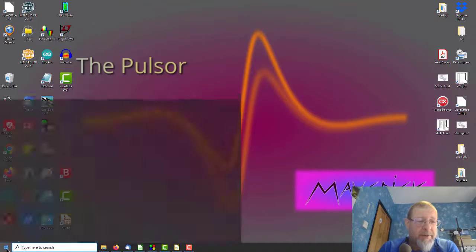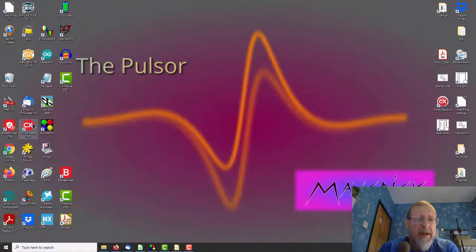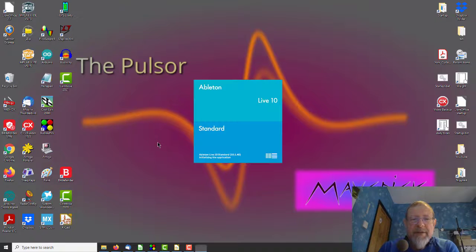And yep, for music production I use Ableton Live up to 10, they're probably up to 11, and again this is one I pay for, even though I haven't done a lot of music recently. Hopefully when I have the Mean Green I will be inspired to do some more music. And this doesn't want to load too fast either. I think it's because I have the Camtasia recording, it just slows everything else down.